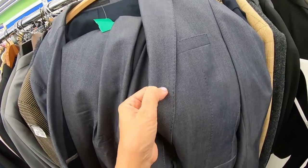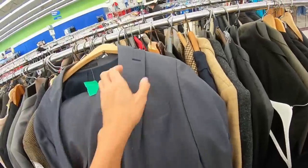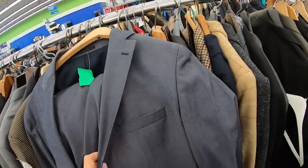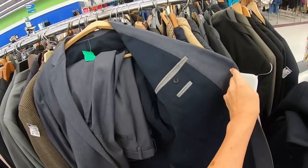It does have a couple of flaws. A stain on the lapel. It is a notched lapel, notched meaning that it has this V cut out of it. But I really like the chambray look to it. I'm going to go ahead and run a comp on this.